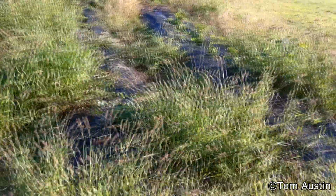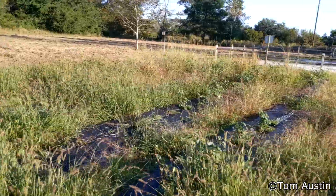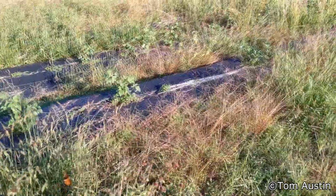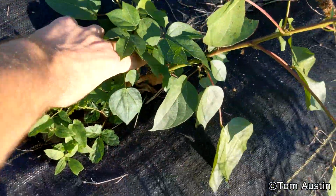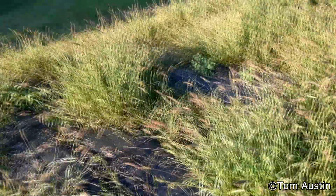This year's cotton is miserable. The transplants are about the only thing that's still alive. I do have a flower over there though on one of them. That may not be a transplant. No, I think it's a regular old one this year, I believe. Fairly certain that's not a transplant.